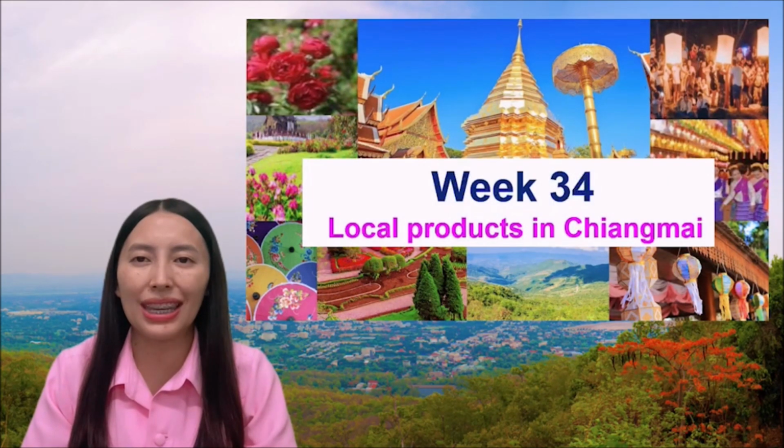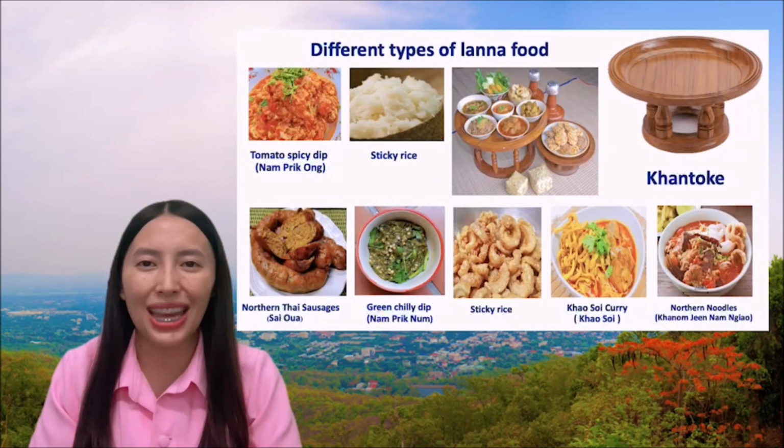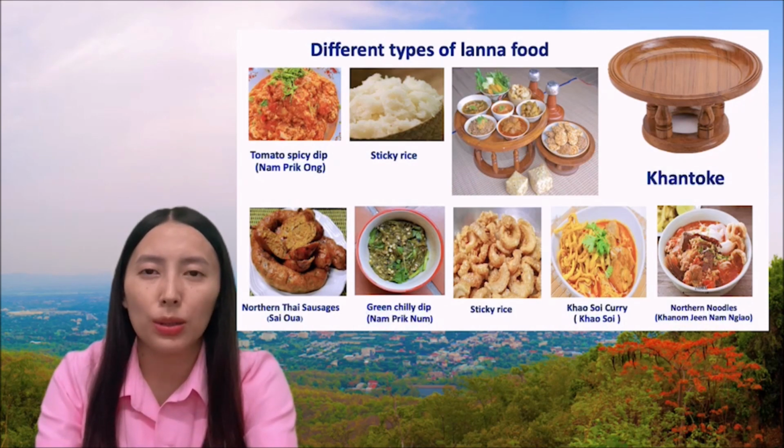We are in week 34, and this week's topic is local products in Chiang Mai. And today, let's look at some of the different types of Lanna food, all right? Here you can see different types of Lanna food and also a kantok where you can put all the different types of food and eat together.